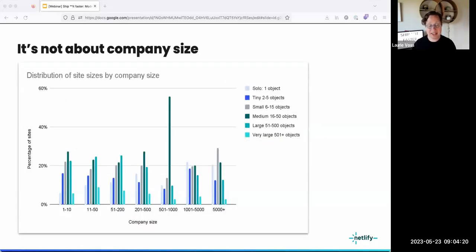You might be tempted to think that this is just about the size of the company. After all, aren't enterprise companies going to be bigger than small businesses and hobbyists? On the contrary, what we see is that the distribution of site sizes at each company size is roughly the same. So small companies have roughly the same distribution of big or small sites as big companies do. Except for that weird outlier in the 500 to 1,000 category. So the size of your company is not a good predictor of the size of your website.